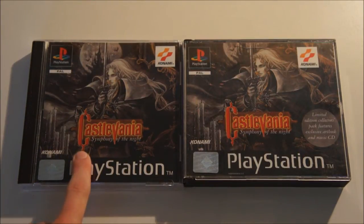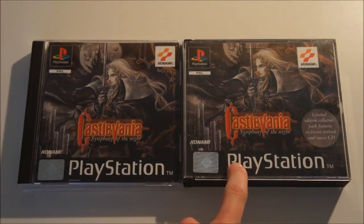This one is a lot more rare than this one, but this one is a lot more valuable than this one. Basically, the normal version came out later and had a much lower release rate, so there are a lot less of these out there. But everyone wants this one because there's a book, there's a CD, and it just looks cool.